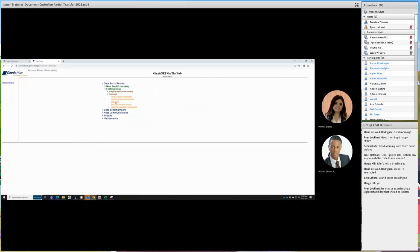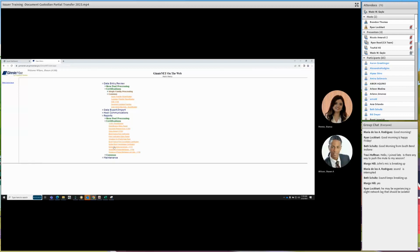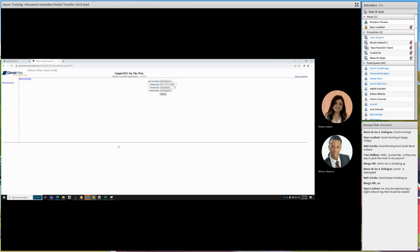Once the information is saved, you're going to go to reports and generate that 11.7.15 report. You're used to 11.15. That was a part of the custodial agreement. This one is just generated with the request and the pool numbers and where they are. Let's wait until our report generates. Click on OK. Go to report download.